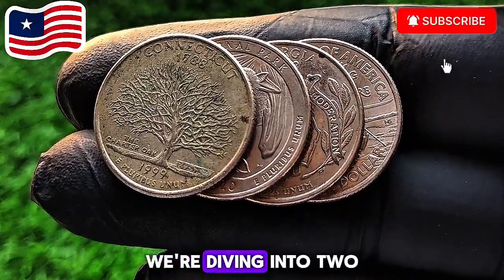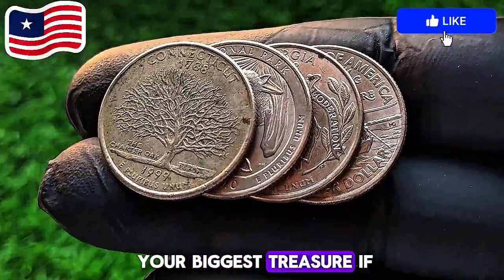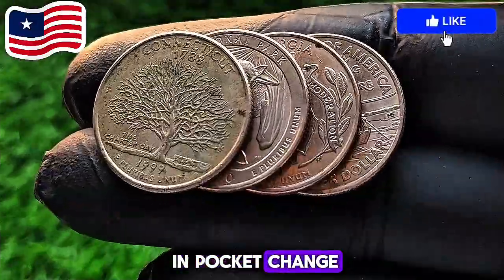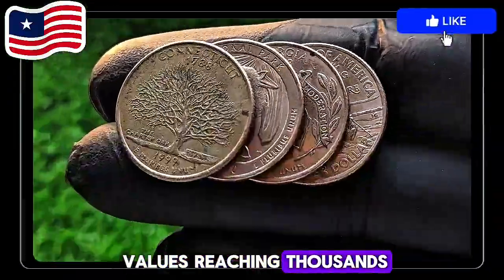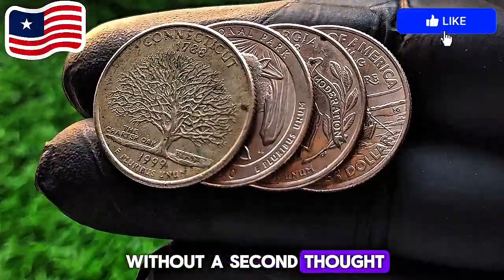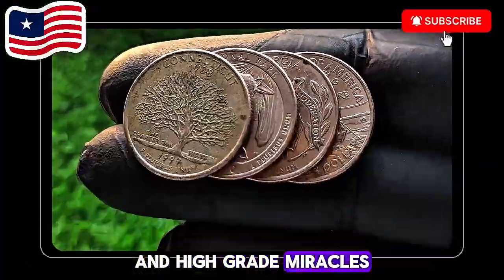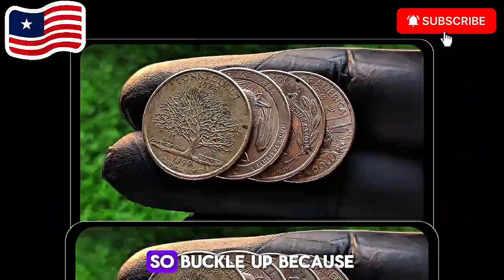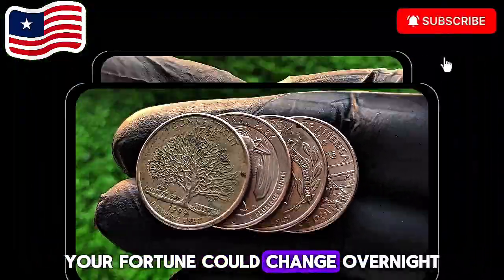Today, we're diving into two state quarter dollar coins that look ordinary, but could turn into your biggest treasure if you spot the right one. These two quarters, hidden in pocket change, coin jars, and old drawers, have shocked collectors with values reaching thousands, even millions in rare conditions. Most people spend them without a second thought, but you're about to discover the unbelievable secrets, minting mistakes, and high-grade miracles that make these state quarters some of the most valuable coins in American history. So buckle up, because if you have one of these two coins, your fortune could change overnight.